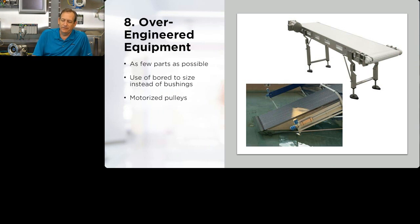Over-engineered equipment. I see a lot of equipment out there that I get called in to look at, and they're having problems tracking the belt or having problems with this or that. And when I look at it, the first thing I think is, man, there's so much going on in this conveyor that doesn't need to be here.